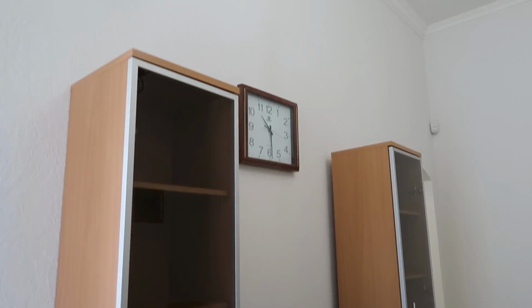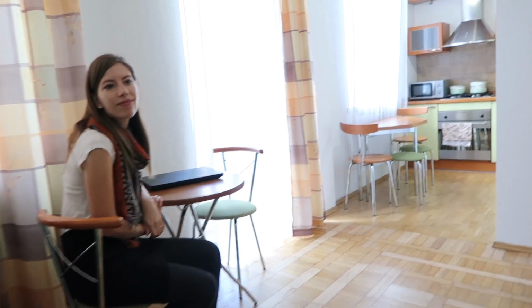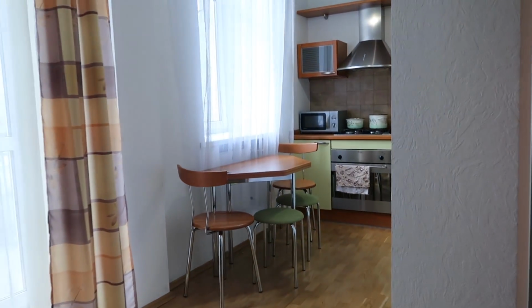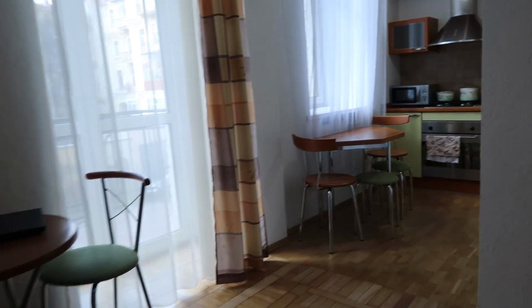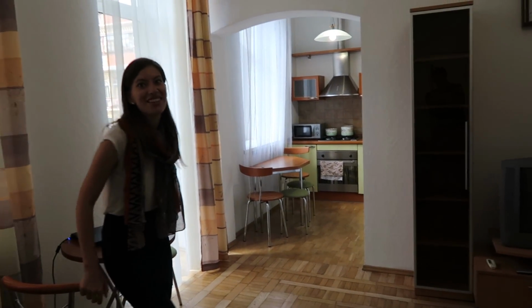There was some storage space. We didn't use that at all. This was Sam's little workstation right here. It was wonderful. And for a little while, we actually brought the table in the kitchen, and we brought it out here when we were having like a co-working space.